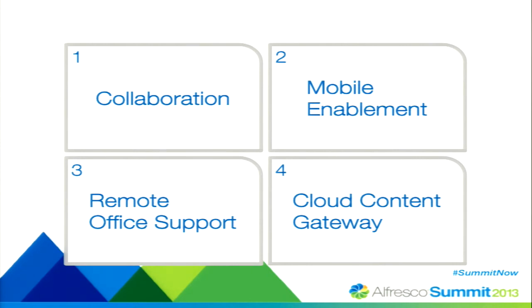Remote office support. Do you have a couple of people in remote locations where it doesn't make sense to go through installing another Alfresco and making sure that you have that replication? Possibly it's a managed office where you've only got two or three people. We'll support your office by putting that content into the cloud. And now they can dial into the cloud and get access to that information. They can update it and put updates back into the cloud, which then flow through the cloud and synchronize back on premise with Alfresco. Or use Alfresco as a cloud content gateway.